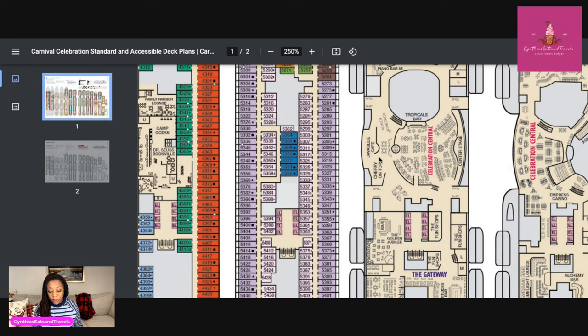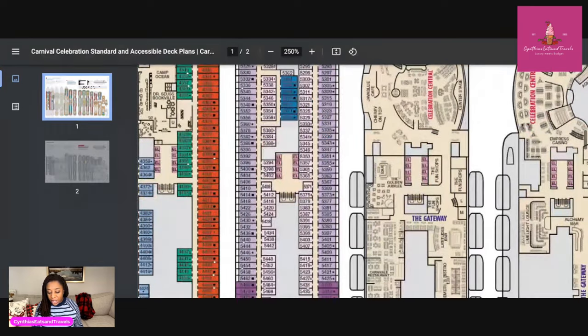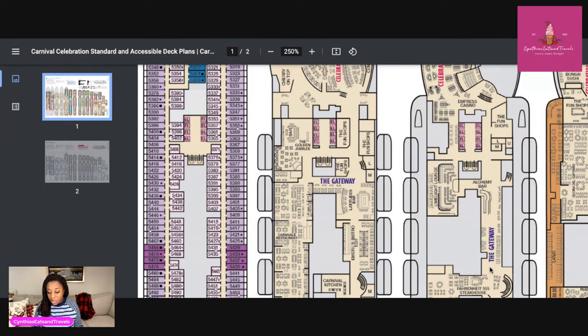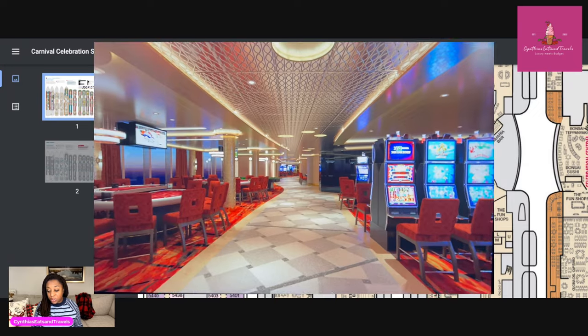You're right below Java Blue Cafe and Cherry on Top. But then you're also close to disembarkation for port days. And then you're also close to family activities for your smaller children. But then also, if you like some of the specialty restaurants, you're closer to that. You're closer to Emerald's Bistro, just one deck above. And then you have a steakhouse that's just one deck above you. Also, if you like the casinos, you're just two decks away from the Empress Casino.